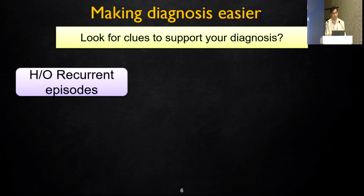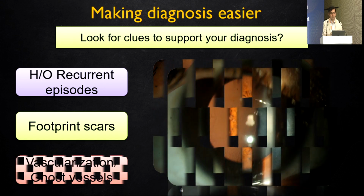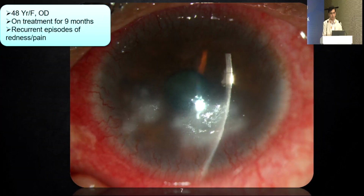Second, as I discussed before, look for the clues that support your diagnosis, especially the history. History is very important in HSV patients. Look for footprint scars and the vascularization and ghost vessels.